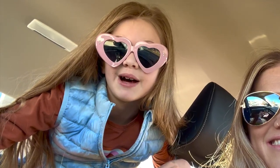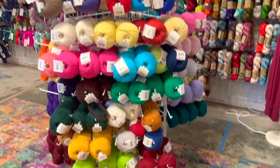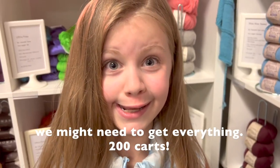To a yarn store with Mommy and Me. Might need to get everything, 200 cards. It might not be a good idea to go to a yarn store without knowing exactly what you want.